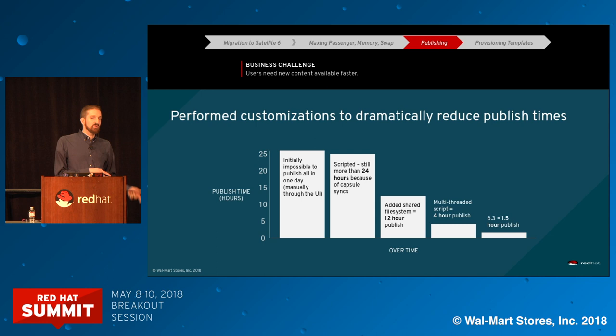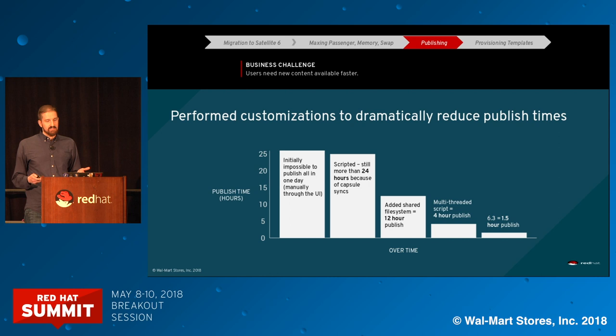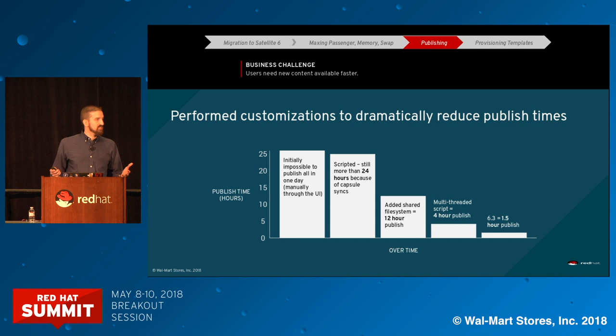So at this point, we went back and we looked at our script again. We had a lot better understanding about the whole process at this point, and we realized that our initial script was doing these publishes one by one sequentially in order, and it really didn't have to. So we knew we could add some parallelization in that, so we multi-threaded that script, and we got the whole process down to about 4 hours. And that was much, much better. And for us, that was acceptable, so we really stayed at that point throughout the rest of 6.2.